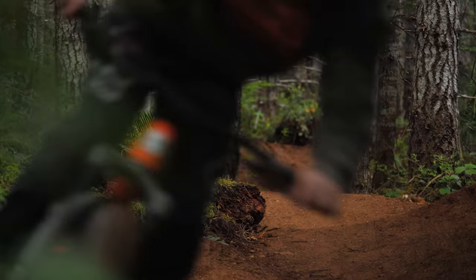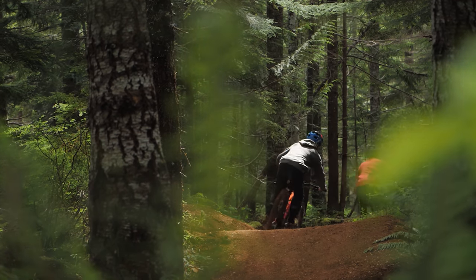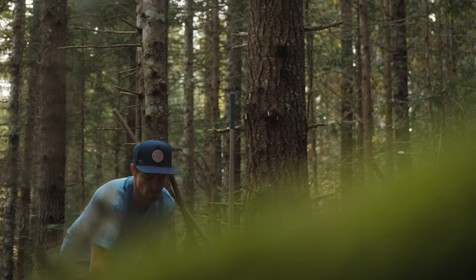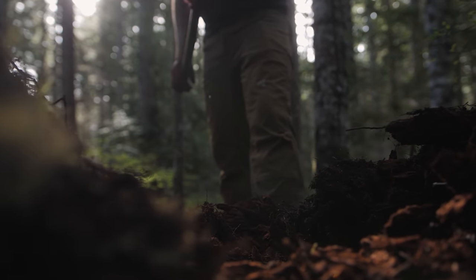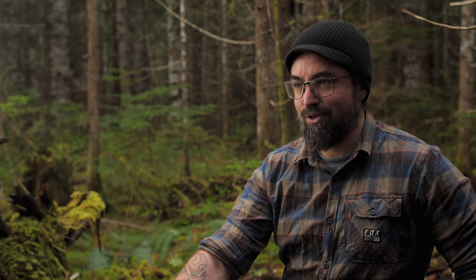If other people can see what we're doing and, besides just wanting to go out and ride it, think, oh man, it'd be cool to go out and build a trail themselves. If we can inspire people to do that, that's great. The more people that are out there throwing dirt and creating trails and lines through the woods, the better. I mean, get out in nature, enjoy it.